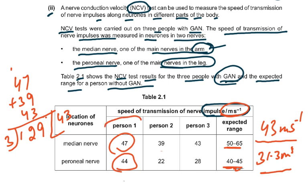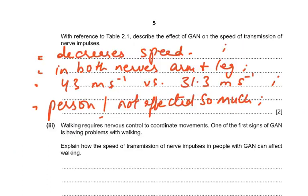So for person 1, you must also look at whenever there are anomalous figures, you must pick that up, because whenever they ask you with reference to table 2.1, describe the effect. So with reference to the table, if there's any anomalous reading in which everybody is following a trend and then there's something different in one situation, then you talk about that situation.